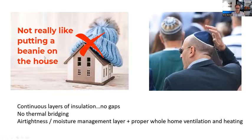So in actual fact, they haven't put a beanie on the house. It's more like one of these skull caps, because you've got this cold bit around the edges, and they haven't thought about thermal bridging, and they haven't thought about air tightness. In actual fact, the reason they said they did nothing about the walls was because it was too difficult, because they need to deal with moisture management. Well, let's just deal with it instead of making excuses.